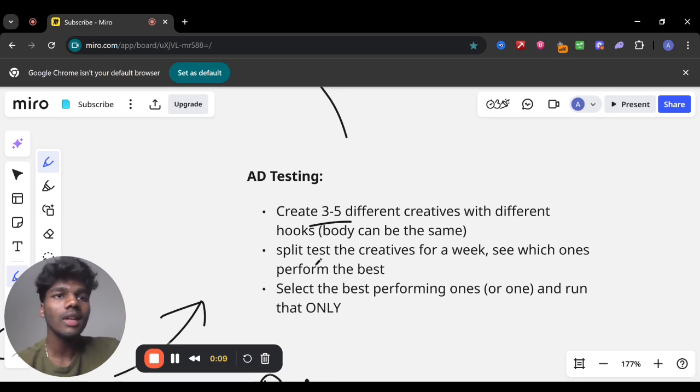And then what you do next is you split test the creatives for a week and see which one performs the best, right? You can do this for a week, you can do this for 2 weeks. It's just based on your preference, right? Once you've created these creatives and you're running them all, every single one of the ads, the 3 to 5 ads I recommend, you run them for a week and see which one performs the best.